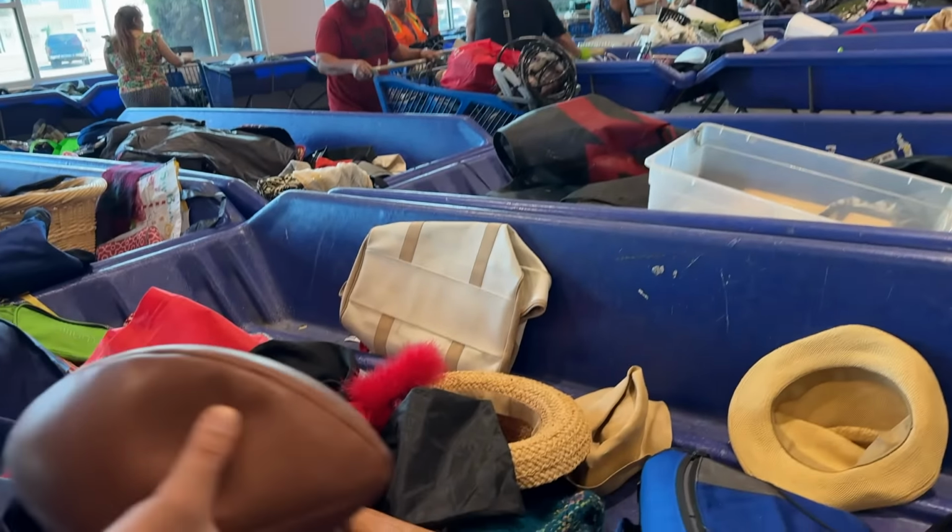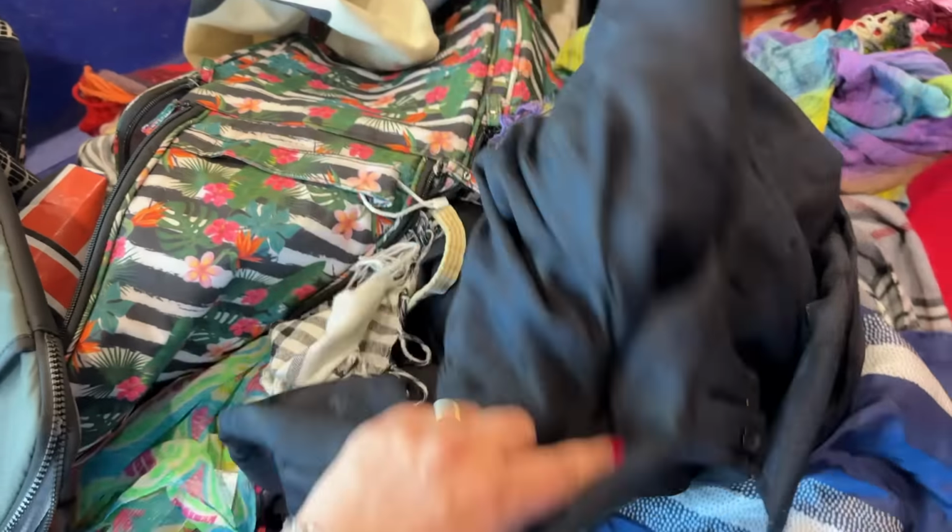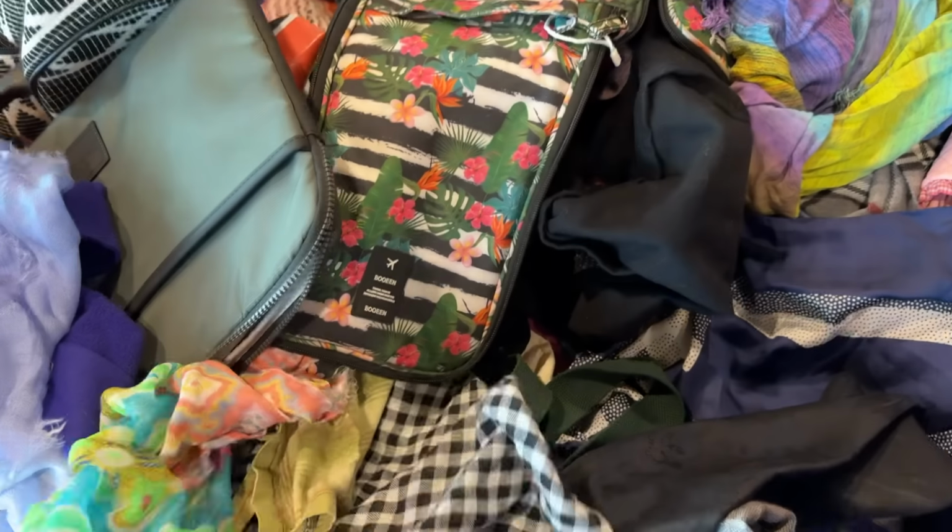Did I manifest scarves today or what? This whole bin is pretty much filled with scarves. I am hoping for some scarves. I'd like to find some scarves today. Look at this. Scarves for days. Any kind of scarf you could imagine.